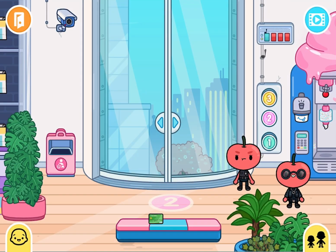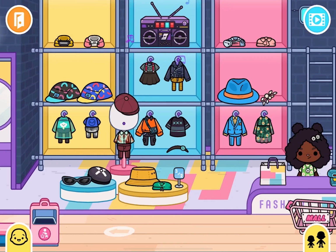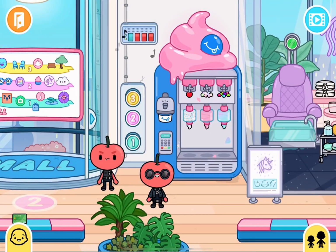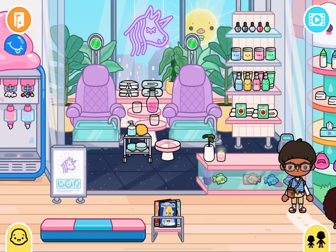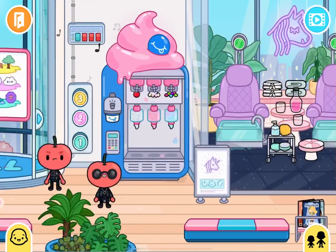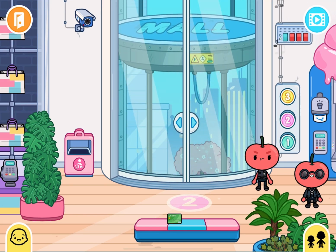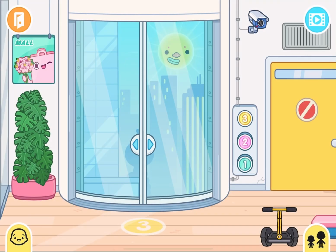Now we're at the second floor. We're going to go to that eye place, where you can get your glasses, and this is where you get your clothes. A little salon place, a little unicorn spa, and then we have the little baby shop. Now we're going to go to the third floor, which is the last floor.